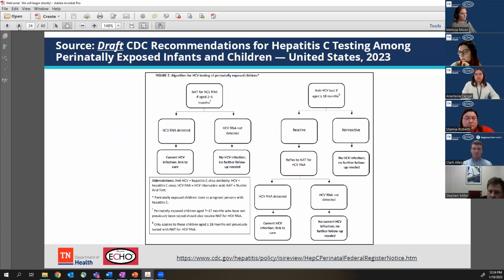This is what I think is really exciting. I've mentioned this draft CDC recommendation that has been open for public comment and is anticipated to be released officially later in 2023. And this is an algorithm that has been presented there. I'm going to pause here for a moment because this is a change as far as what's been officially recommended for perinatally exposed infants and children.